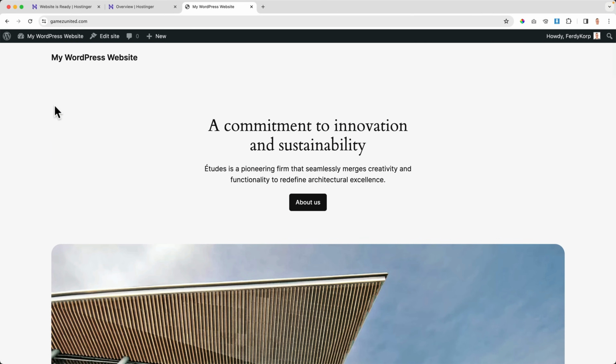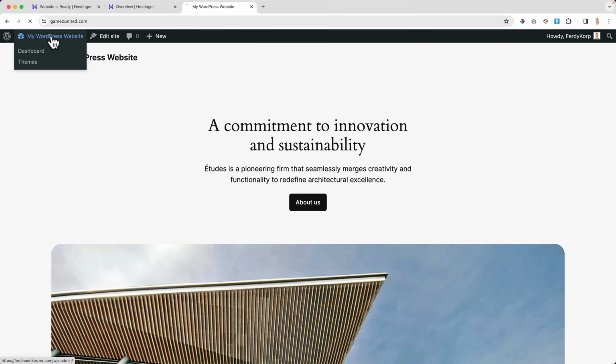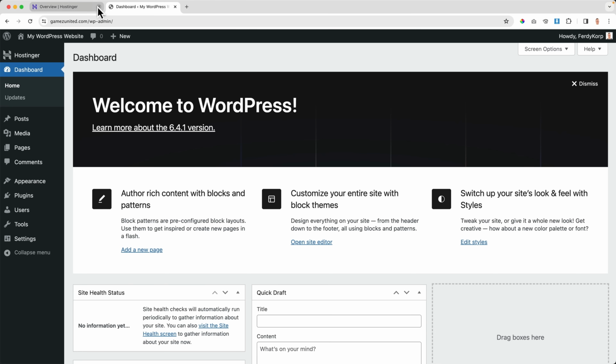And because we are logged in, we see this bar over here. Other people that are not logged in, they don't see this bar. With this bar, we can navigate from the front end to the back end by clicking here. So now I want to close the other two tabs. This is the back end of our website. This is the front end.